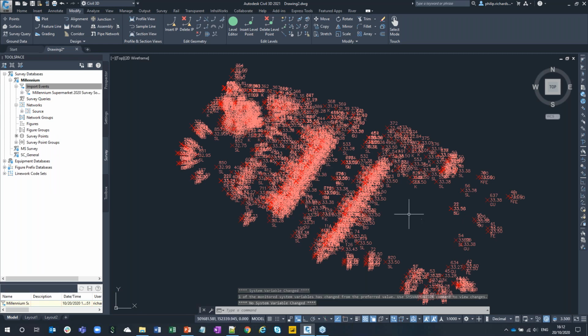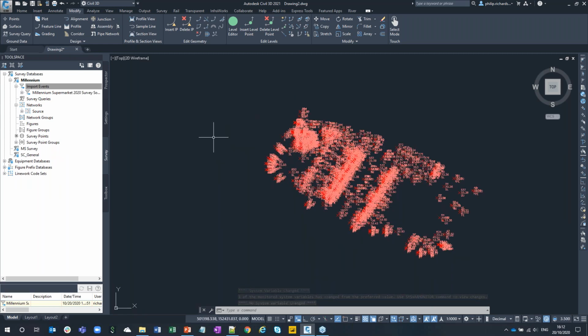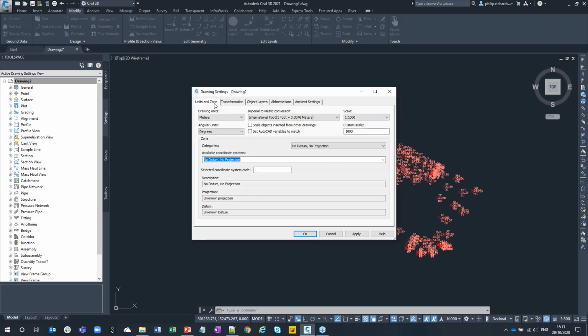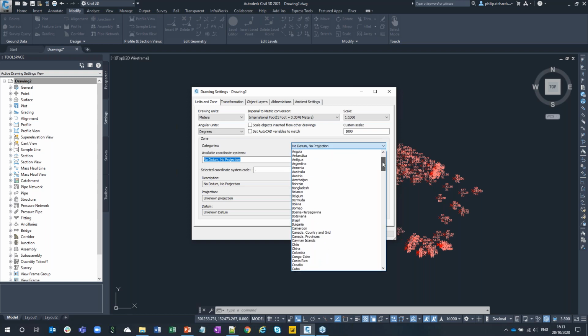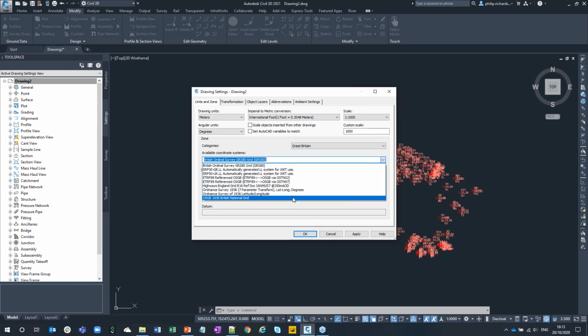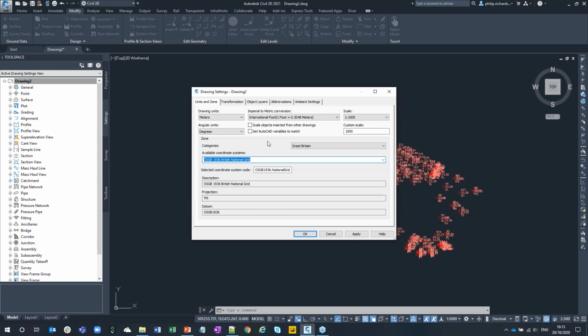Right, at this stage, what I actually want to do is go back to the settings and just check on my drawing settings, because I've set the coordinate system in the database. I want to make sure I've got the same coordinate system running in my model. That does two things for me. It ensures that when I hand the model over to other people, things are set correctly, but it also means that my database and my model are working harmoniously.